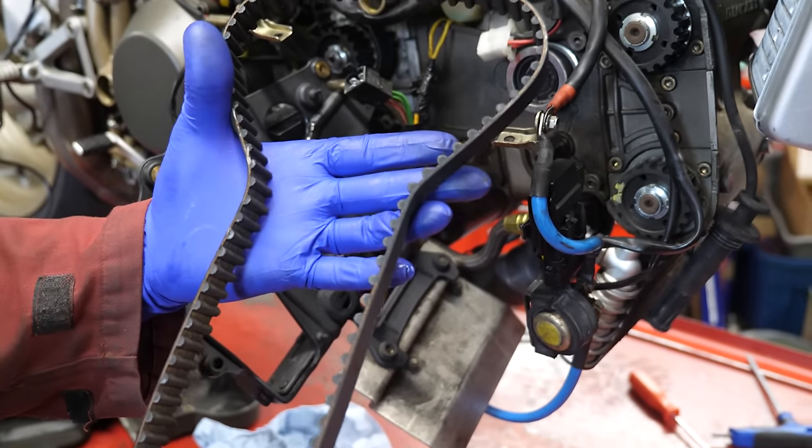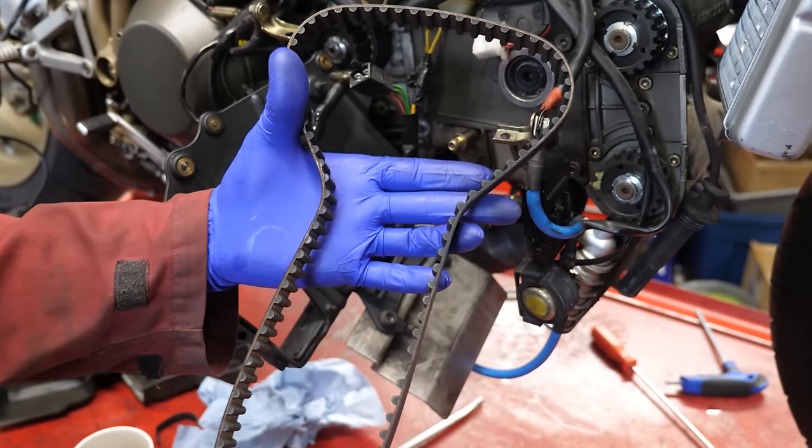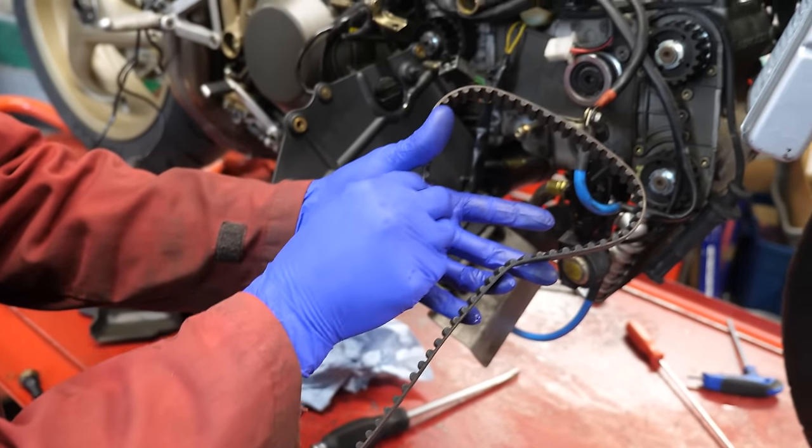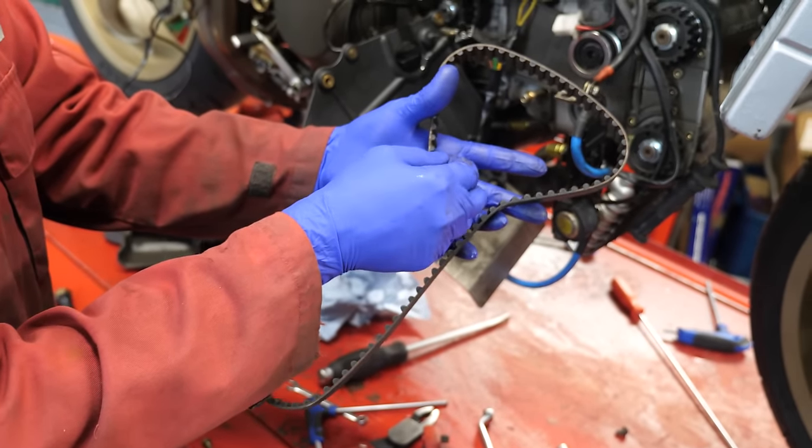So where the bike's been stood up for quite a few years, it's actually taken on the shape of the pulleys. Yeah, looks like an inverted penis, actually. It could be, actually, yeah.